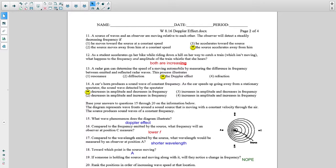Now, here's a student accelerating on the way to catch the train. So you're moving toward, but you're speeding up. So, of course, moving toward, the amplitude's going up, and accelerating, the frequency is going up as well. Not just higher, but going up. They're both increasing. Here, the radar gun, I told you could skip it, but you'll understand it now. It has to do with the police and the reflected waves. And of course, that was Doppler effect.